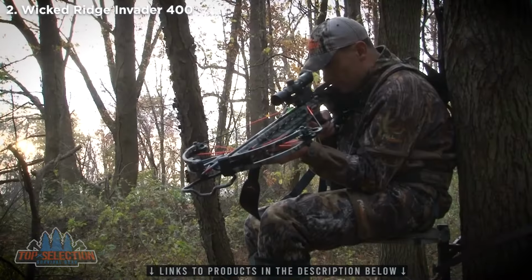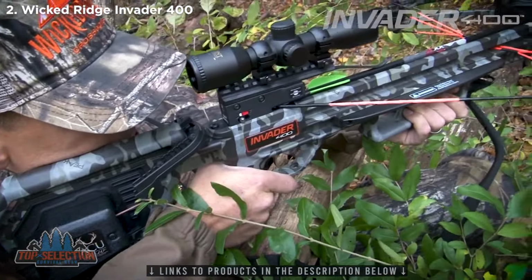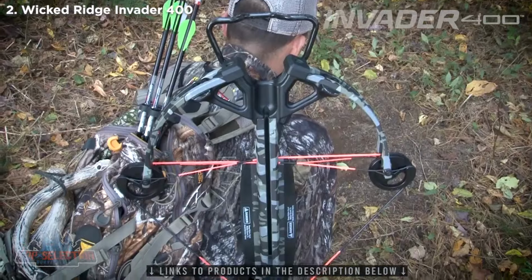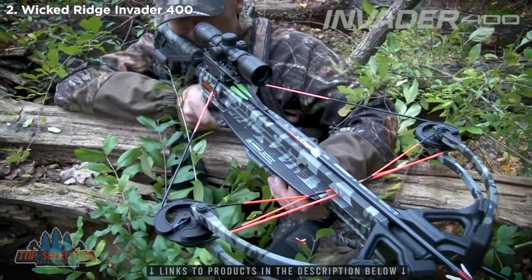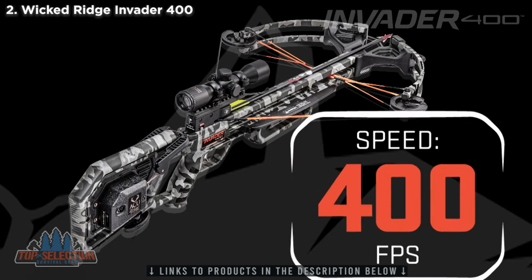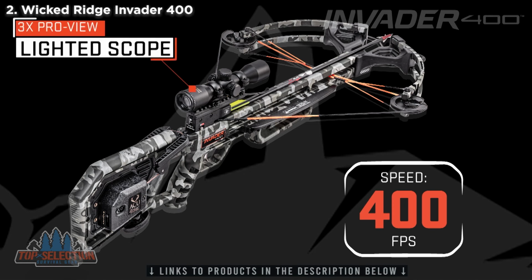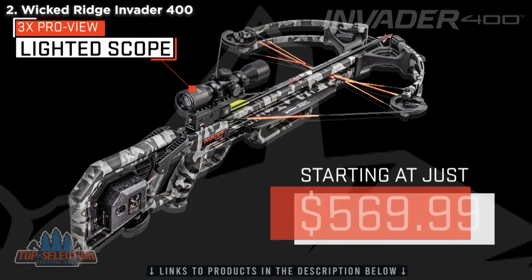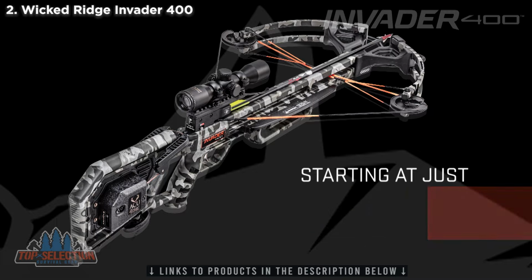Introducing the fastest Wicked Ridge forward draw crossbow ever, the Invader 400. The Invader 400 represents the latest evolution of our best-selling Wicked Ridge Invader model, shooting up to an incredible 400 feet per second and featuring the lighted 10-point ProView scope. Starting at just $569.99, it offers an incredible performance-to-value ratio for the budget-minded hunter.